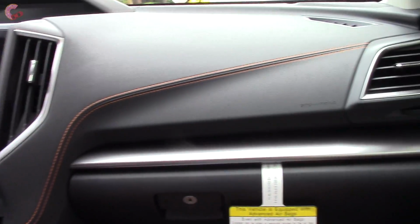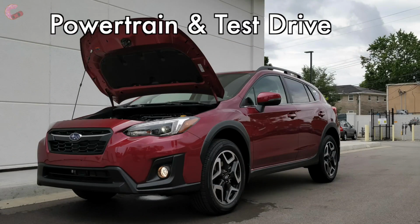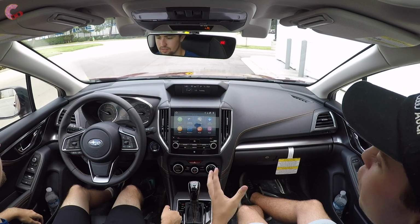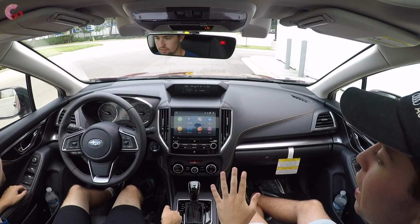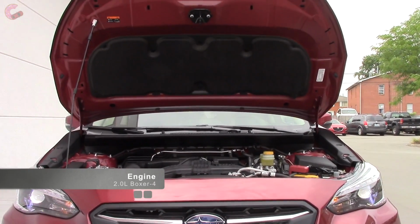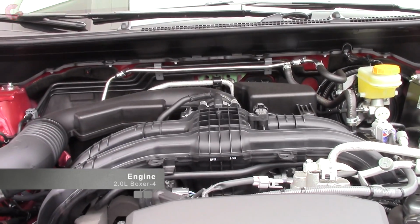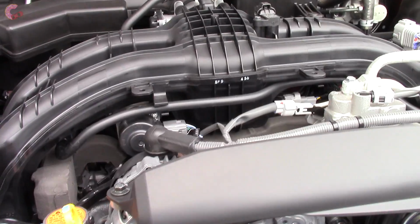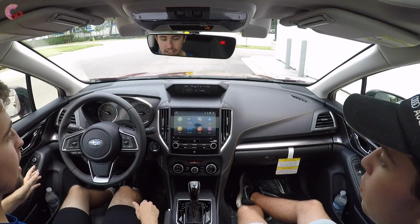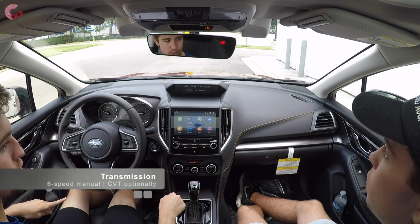Well guys, that's all I have to cover up here, so let's go ahead and get to the powertrain and test drive. Like every other part of a Subaru, it's not very complicated under the hood. You have a 2-liter Boxer 4 engine producing 152 horsepower and 145 pound-feet of torque. Of course, your power is routed through the symmetrical all-wheel drive system, which is standard across all the trim levels. And then you have either a CVT or a 6-speed manual transmission.